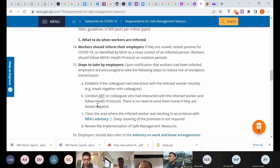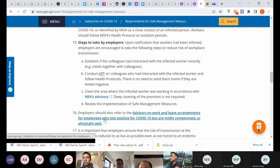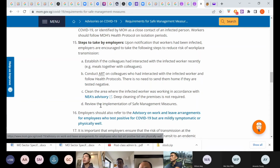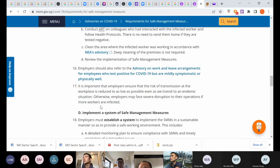And for part C, what to do when the workers are infected: workers should inform their employers if they are unwell or tested positive for COVID-19. And point number 15, steps to be taken by the employers. Importantly, step 15A, establish if the colleagues had interacted with the infected worker recently. B, conduct ART on colleagues who have interacted with the infected workers and follow the healthcare protocols. And C, clean the area where the infected worker was working in accordance with the NEA's advisory. The cleaning of the premises is not required. And part D is to review the implementation of the safe management measures.